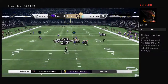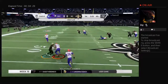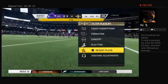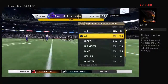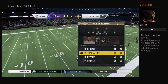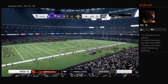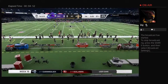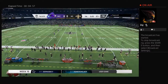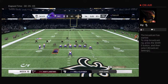Here's 2nd and 8. This time for Smith, and it's intercepted. Picked off right around the 43. And he'll return this one just shy of midfield to the 49. So the face mask puts them in even better shape than they were in as they'll have a short field here on 1st and 10.